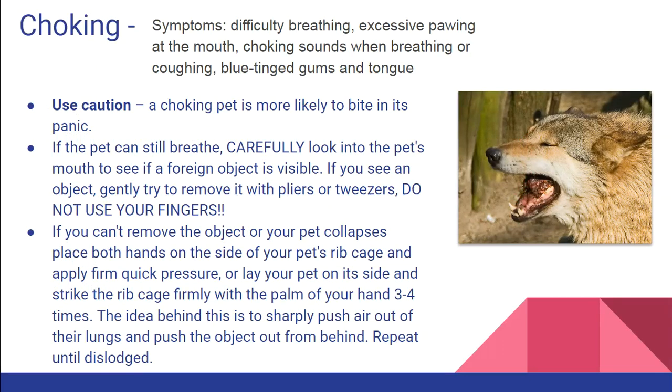Okay. So if your pet is choking, this is really difficult for me to tell you what to do because I don't want you to get hurt. Your pet is choking and you're going to be sticking your fingers in your dog's mouth, and that doesn't sound like a very good idea. So use caution, use gloves, use a spatula or a wooden spoon or something, if you can see it, to try to pull it out. But sticking your hand down there, one, you can get bit. Two, you could shove it in farther. So you need to be very cautious about how you're addressing a choking problem.